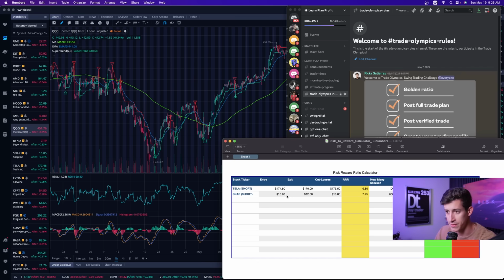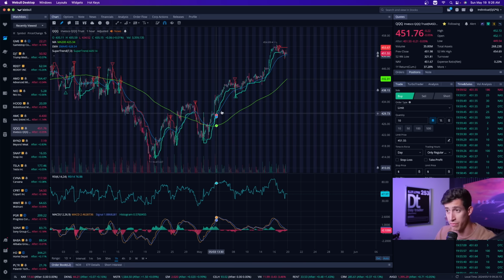The really great thing about this is that it lets you plan out your entry, exit, your stop loss. It calculates your risk to reward ratio, and then you put in how many shares you want to take, and then it shows you your profit potential and your potential for loss based off of your trade plan.